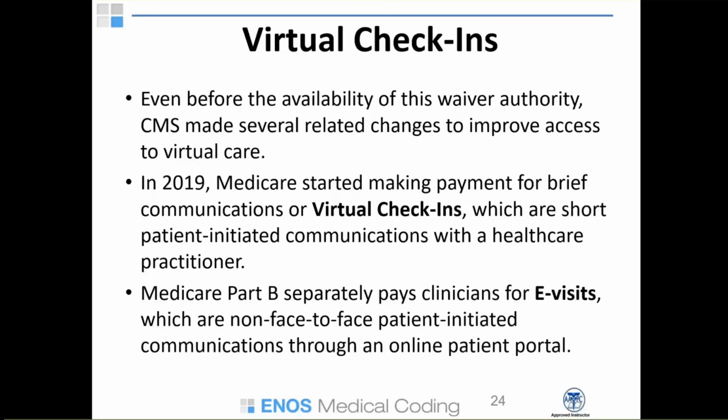Even before the availability of this new waiver, CMS did have some changes last year for the virtual check-ins and the e-visits, and we'll be going over them as well. You can use all of these codes during this period of time if they're more applicable to the service and the documentation.